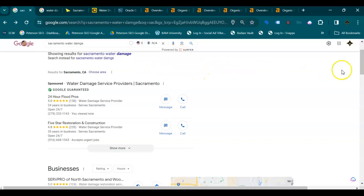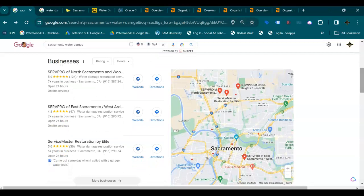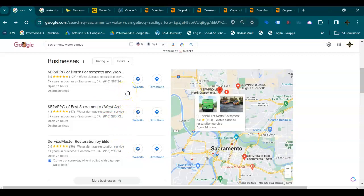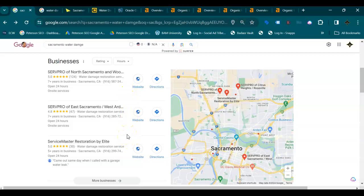The second spot that you can own on the first page of Google is this Google Map Pack, your Google Business Profile. So your goal should be to be one of these top 3 companies for your local keywords in your service area. If you're not one of these top 3 companies, then you're definitely going to need to optimize your Google Business Profile. One of the top ways to do that is going out and getting citations, and you need more citations than your competitors.